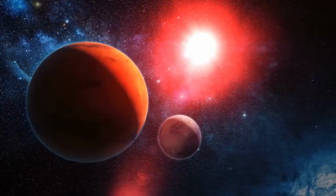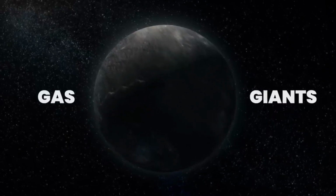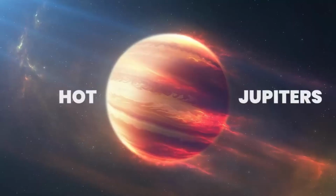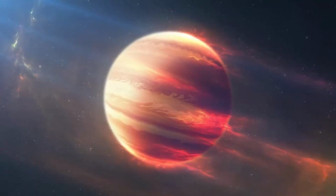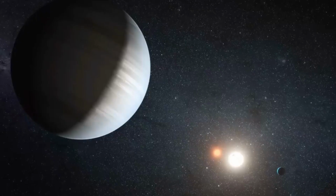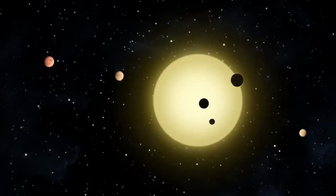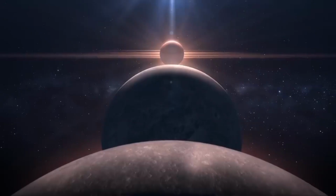Kepler not only focused its efforts on finding potentially habitable planets. In fact, the bulk of its discoveries were strange worlds, not suitable for life, but fascinating. Among them are the gas giants, planets composed mostly of gases such as hydrogen and helium, with a relatively small rocky core, also known as hot Jupiters. These planets orbit extremely close to their parent stars and are abundant in Kepler's data. One such fascinating example of a gas giant is KOI-5Ab.